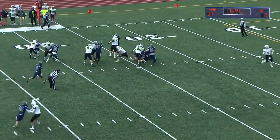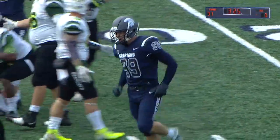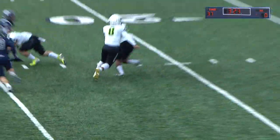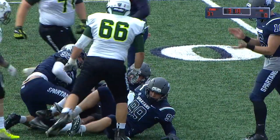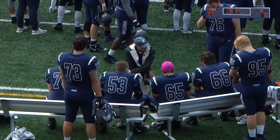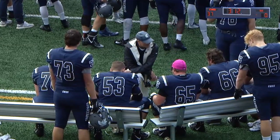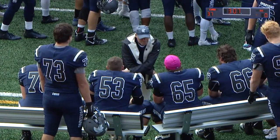Handoff comes and swallowed up in the backfield is Stasko. That was Zegers again on the tackle. Zegers has played well so far today. And this is a chance, if you're one of the reserves on this team, a chance to potentially earn a little bit more playing time, find your way into the lineup a little bit more.